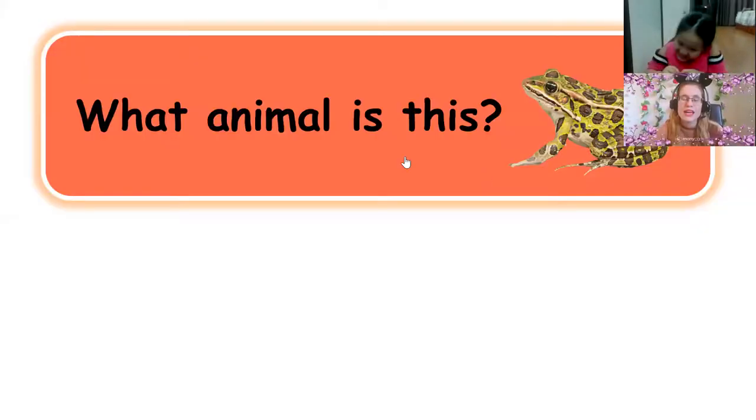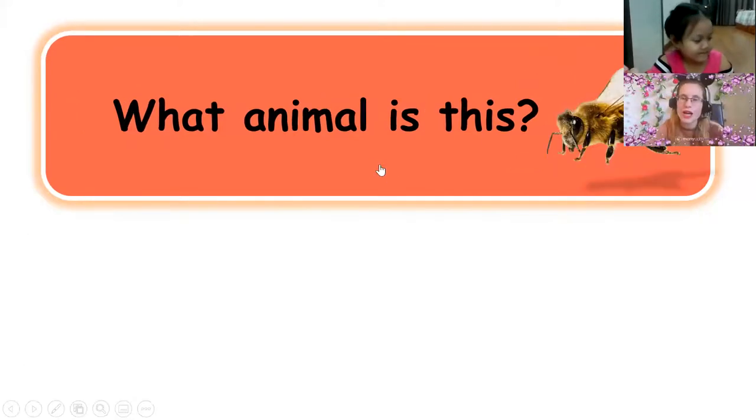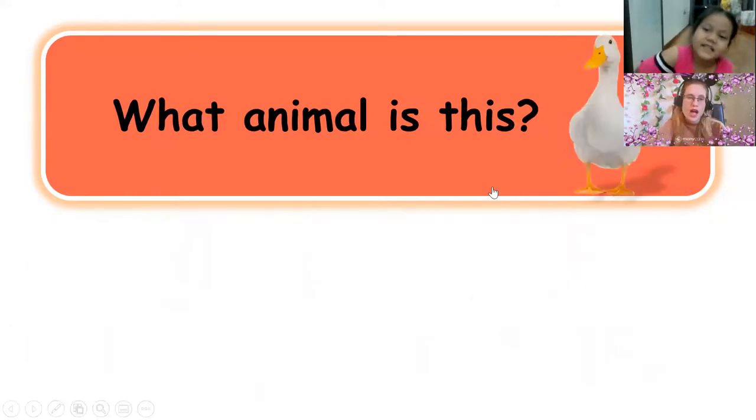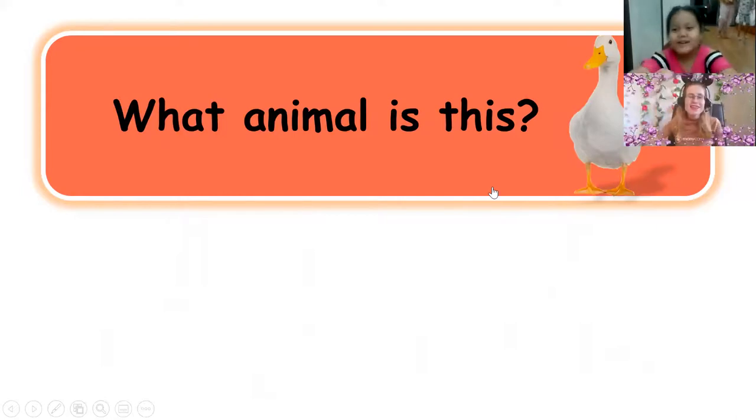What animal is this? Frog, yes. This is a frog. Good job. What animal is this? This is a bee. Good job. What is this?